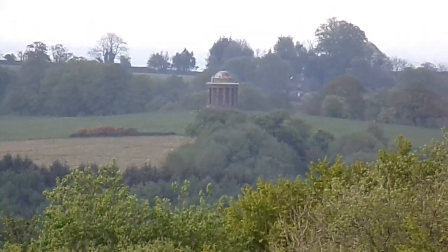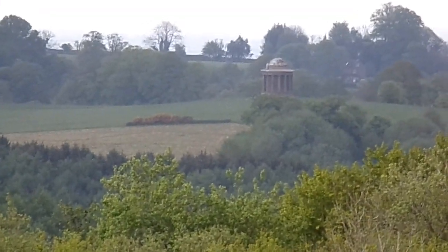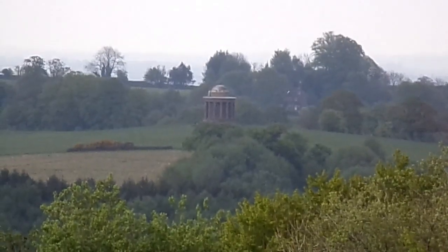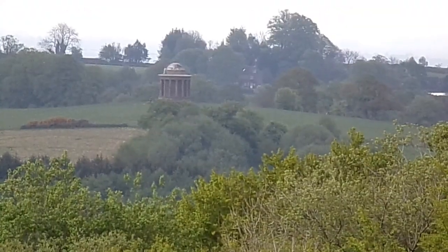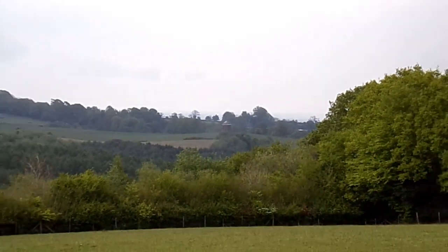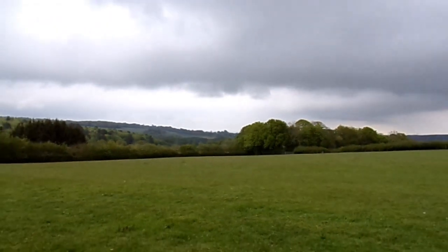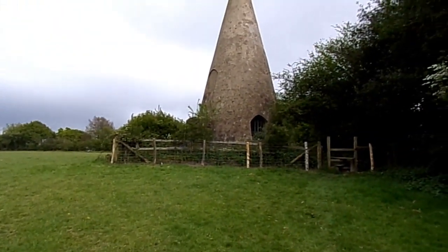Right, here's an odd one for you. You can see the temple. So the big house that Mad Jack lived in, John Fuller, would have been over in that valley there. But if I zoom out, spin round, you get this.